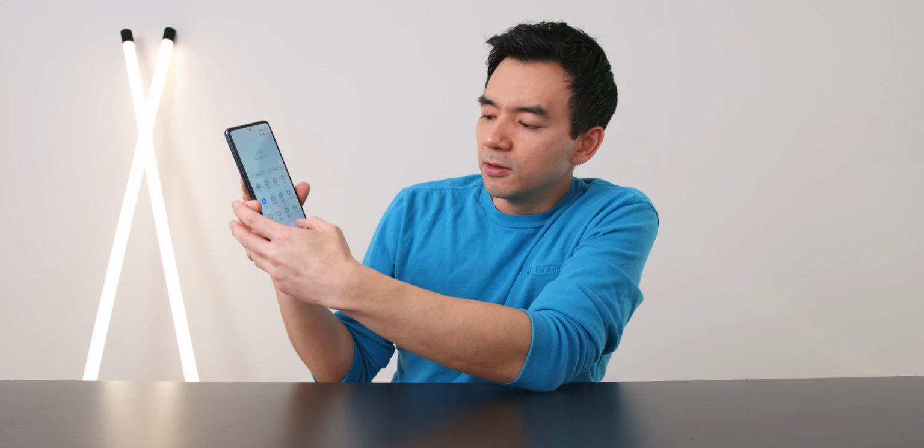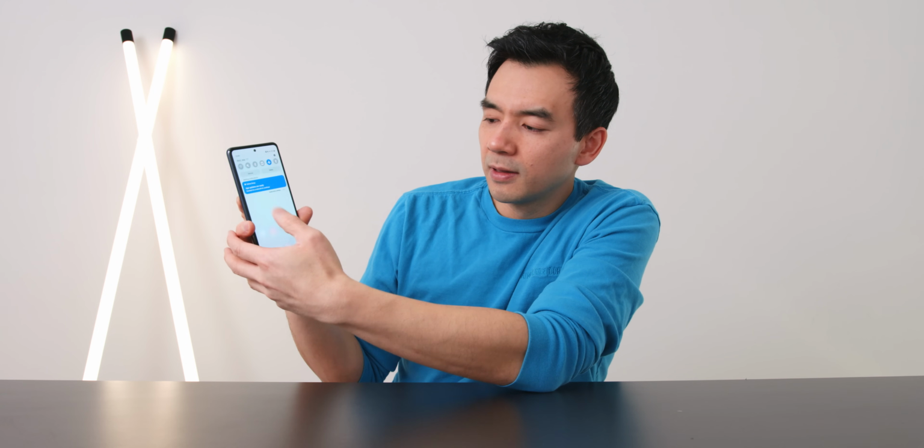This isn't even at full brightness. This is like, I don't know, 3/4. That's full brightness. It's a bright screen.